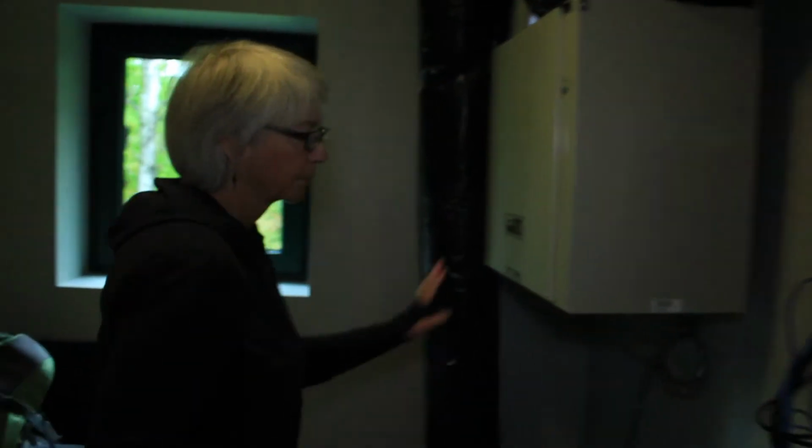This is the mechanical room of the house. So we have our ERV here, we have the electrical box, and we have the heat pump water heater. And that helps by using the warmer air in the house. That helps in the summer to cool the house down a little bit.